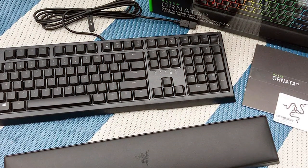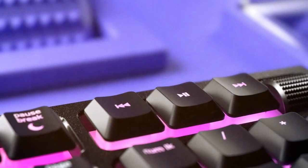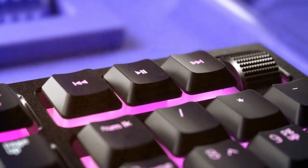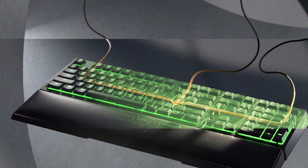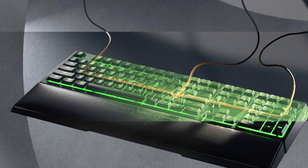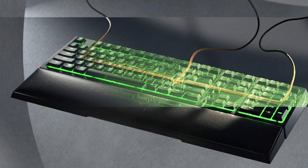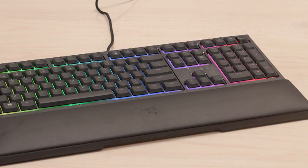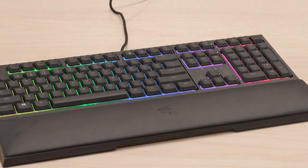The detachable wrist rest ensures ergonomic comfort during long gaming sessions, and the dedicated media controls grant quick access to music and volume adjustments. With programmable macros and onboard memory, you can tailor the Ornata V2 to your specific gaming needs. Razer Synapse software enables advanced customization, including key remapping and profile storage in the cloud. In summary, the Razer Ornata V2 Mecha-Membrane Gaming Keyboard is a versatile and comfortable choice for gamers and typists alike, offering the best of both mechanical and membrane worlds.